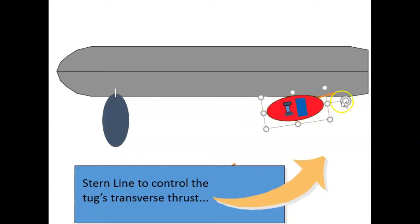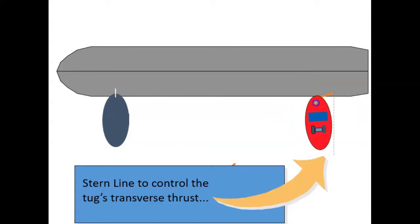The tug was just backing. It was pulling the stern of the ship this way. That's not at all what was intended. We wanted it to be, and excuse me, I'll just do this quickly, we wanted it to be in this position here.